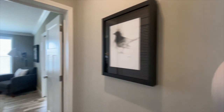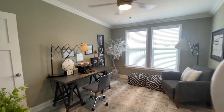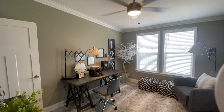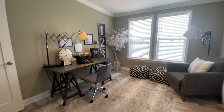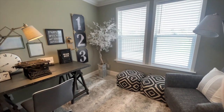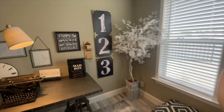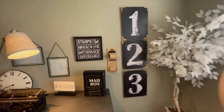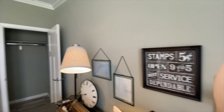And then this next room could be one of two things. It could be bedroom number 4, or it could be an office. Okay, so you have the option for an office. If all you needed was a 3-bedroom, you would have 3 bedrooms, 3 baths, and an office. So really nice space. I could see this room working for a bedroom as well as for the office.